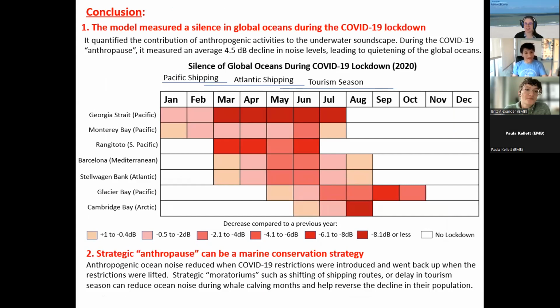And as you can see, the first decrease in underwater noise was seen in the stations in the Pacific Ocean. And this makes a lot of sense, since in the onset of the pandemic, the first trading routes to be affected were the ones between China and North America, which happened via the Pacific Ocean.